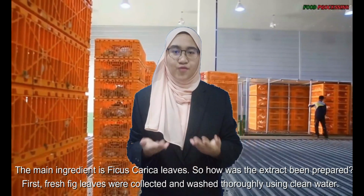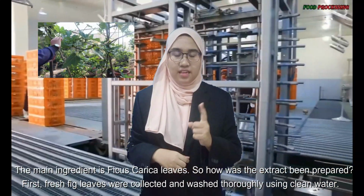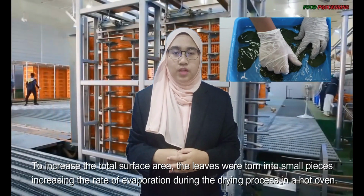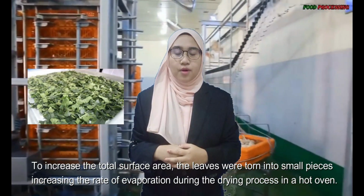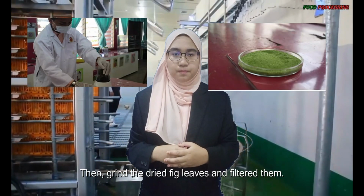The main ingredient is Ficus carica leaves. So, how was the extract being prepared? Firstly, fresh fig leaves were collected and washed thoroughly using clean water. To increase the total surface area, the leaves were torn into small pieces, increasing the rate of evaporation during the drying process in a hot oven. Then, grind the dried fig leaves and filter them.